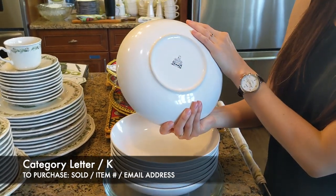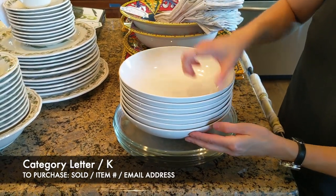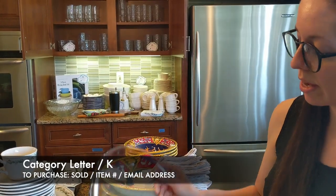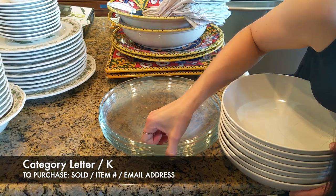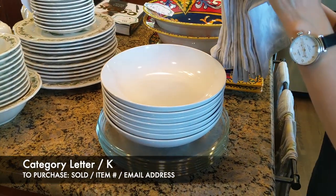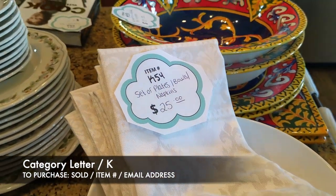And then the bowls here are just going to be the IKEA kind of shallow pasta bowls. And there are 7 of those. And then it also comes in the set with just a few of these very nice unmarked glass plates. And there are 6 glass plates. So 6 glass plates, 7 bowls, and 7 napkins. So all together for that set is going to be $25, and that's going to be item K54.